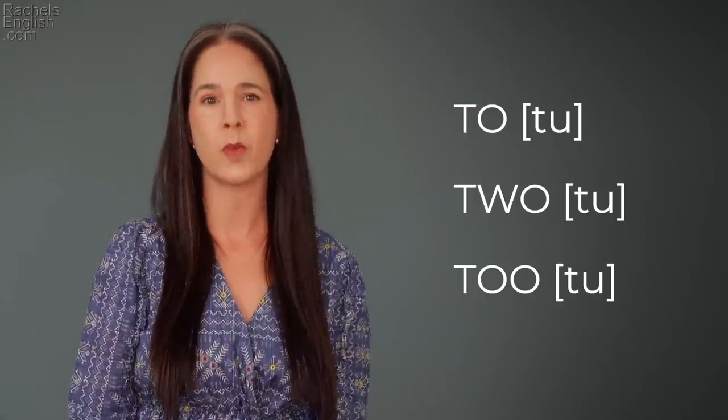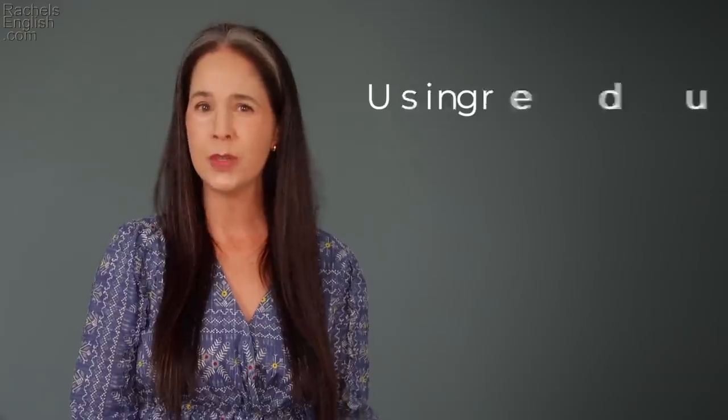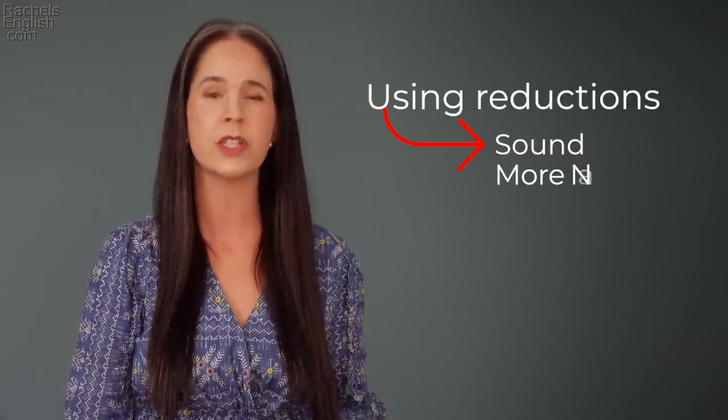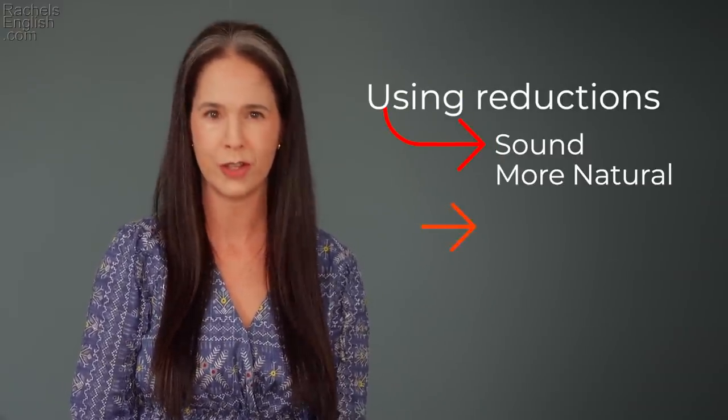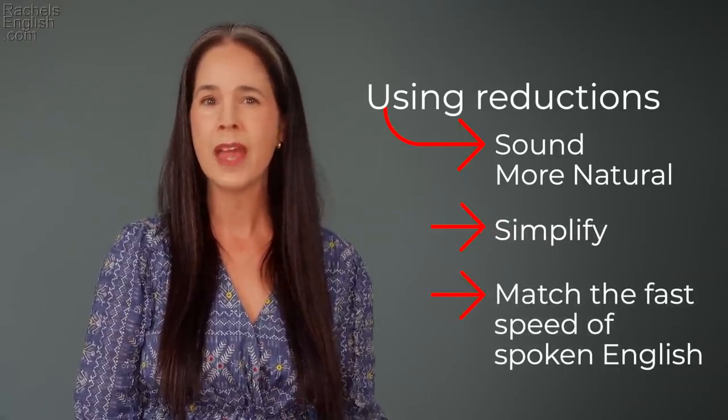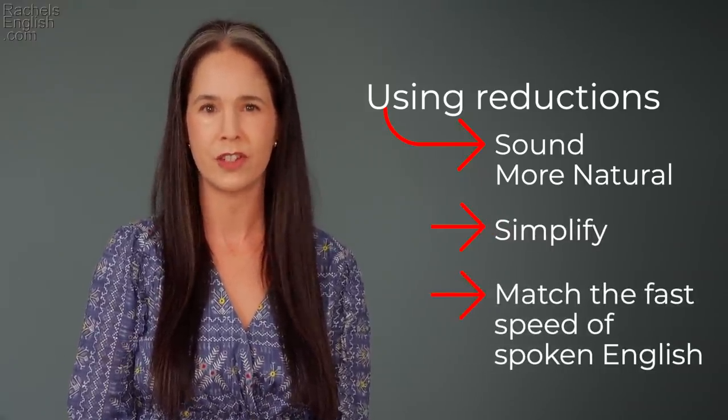There are a couple of different ways, and learning and using this reduction is going to help my non-native students sound more natural speaking English. It's also going to help you simplify so you can match the pace of fast native English. This is one of those things where native speakers swear they pronounce a word a certain way, but they totally don't. Yes, I'm looking at you, native speaker of American English.